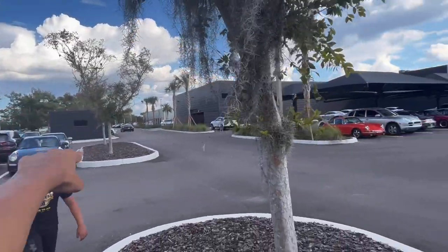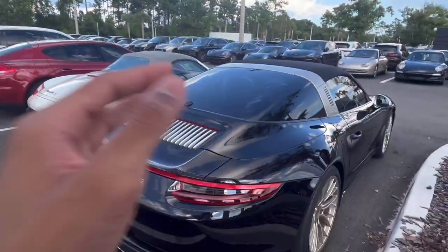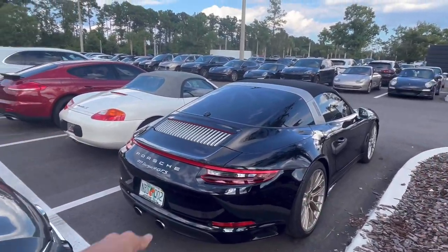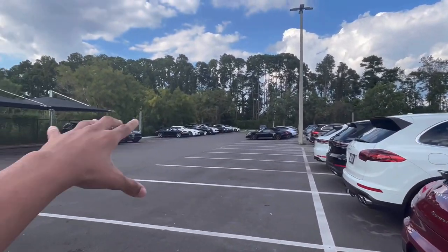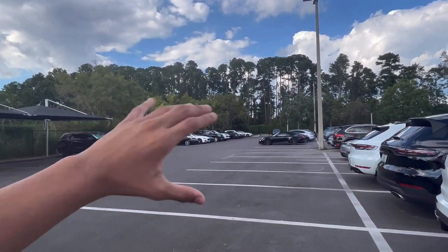And there goes one of my dream cars, Nissan 350Z. But this car is just so, so beautiful. Oh, this is a GTS. So this thing is like an even more high performance model. We have a whole bunch of Panameras over here. We don't really need to go there because it's just a bunch of Cayennes and Panameras over there.